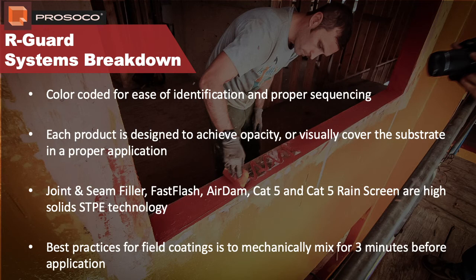All products are uniquely color-coded for ease of identification and proper sequencing. The general rule is that each product is designed to achieve opacity or visually cover the substrate in a proper application. Unfortunately, this does not always apply due to the varying degree of porosity between brands of gypsum sheathing, and a continuous pinhole-free surface is the most important requirement.